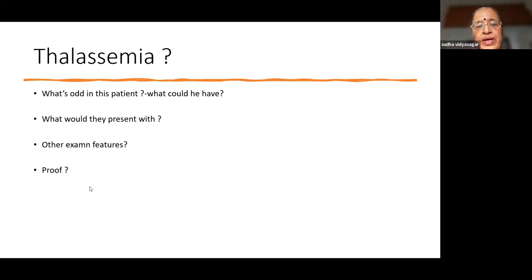So you're going to prove it by, of course, doing a smear, and your smear will show microcytic hypochromic teardrop cells, and then you do your LDH, you'll get an indirect hyperbilirubinemia, all those things. I'm not going into that. The proof is by hemoglobin electrophoresis, but remember that an adult who looks like thal to you probably has a thalassemia intermedia or a sickle thal. Okay, fine. So let's go on to the next one.